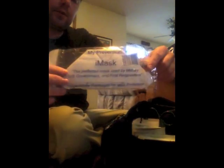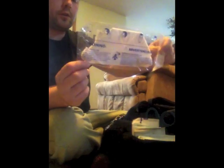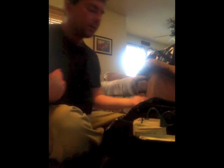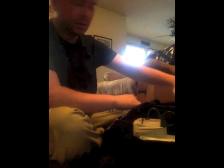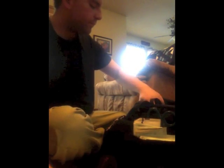Then I have three N95 masks. This is really good too if you are treating somebody that has some kind of respiratory issue. With patients in general, it's always good to wear a mask, but especially if somebody has a respiratory problem, like TB or something, it's a good thing to have. So that is that bag.